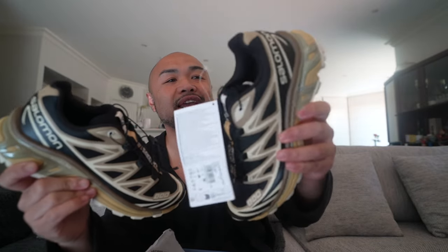This has gotta be it for me, man. For a food lover like me, who loves truffles as well. Oh wow, this is an insane, beautiful shoe. Aesthetic wise, color blocking, I mean, it's not complicated, but it just works.